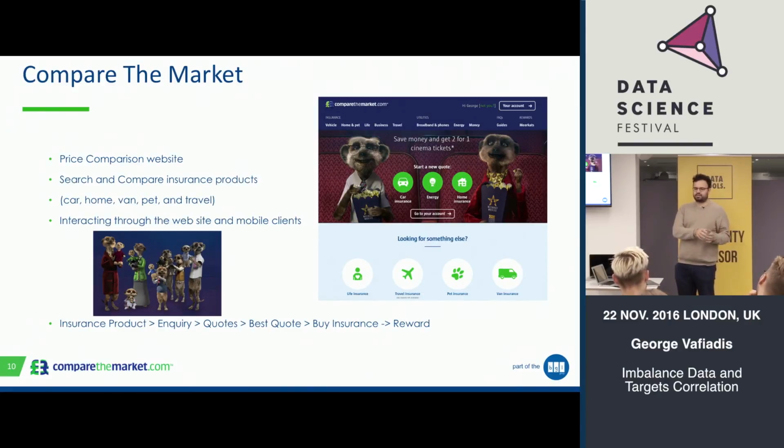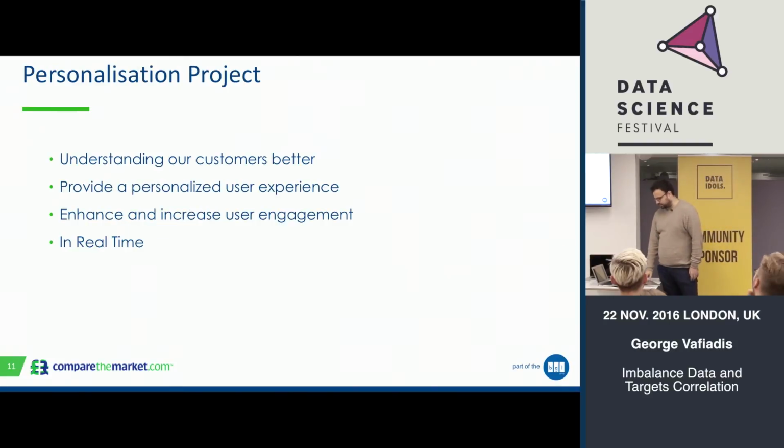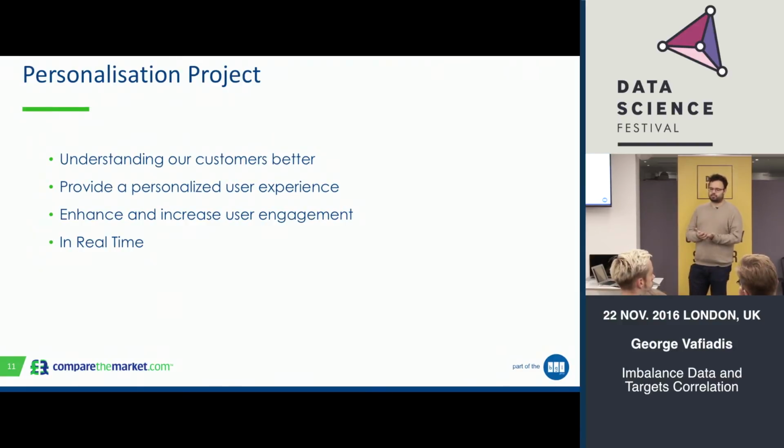We have a very strong marketing team that is doing many campaigns, and this is where the offline data science algorithms are giving us which segments of the customer base, of the user base in general, to target in order to send really targeted campaigns. But we wanted to do something quite different and quite interesting. So our interaction with the user is through the website and through the mobile client. So in our approach in the personalization project, the goal mainly is how to provide the user a more personalized user experience while they are interacting.